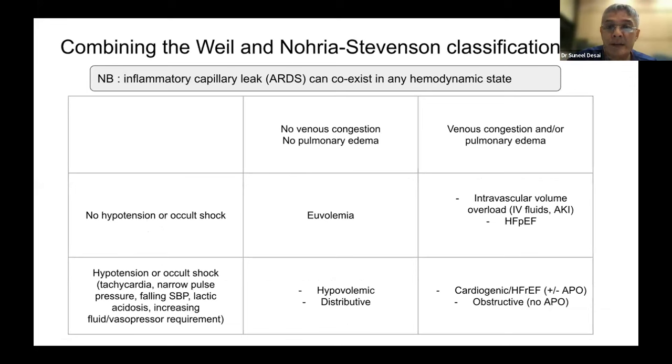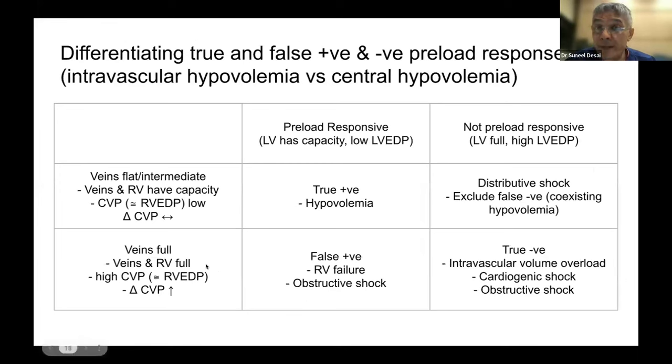And we understand now that these things are dynamic. So you may start off with hypovolemic and distributive shock, and then end up with right heart failure or develop septic cardiomyopathy in the future, and so on. So we can put it all together, and we just accept that these things are quite dynamic, and we have to be quite flexible and be open to the idea that patients can have a mixed picture, particularly after we start treatment. The other thing we can do is differentiate true and false positive responses to preload responsiveness.